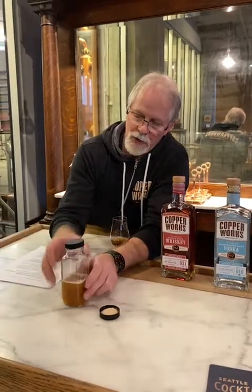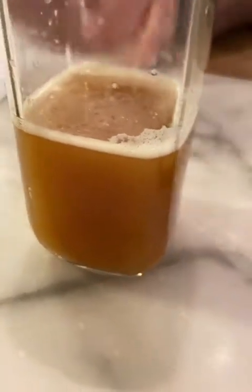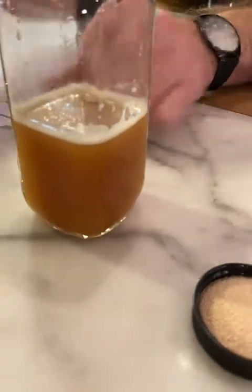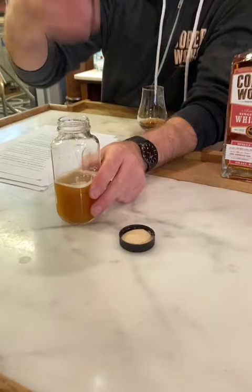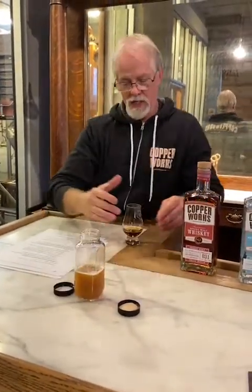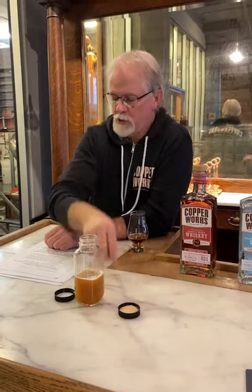This is a yeast slurry. As a matter of fact, this was pitched about an hour ago. Pitching means adding yeast to the beer. And this is what's in fermentation right now. I can't even put the cap on it tightly or it'll blow the cap off, or worse yet, blow the bottle up. So yeast comes in basically two forms, dried and liquid. We almost always use liquid yeast. I do sometimes want to experiment with some different strains of yeast, so we have used dried yeast. But we'll talk a lot more about that in a minute.